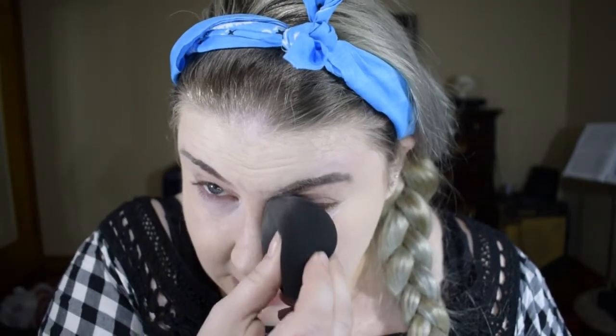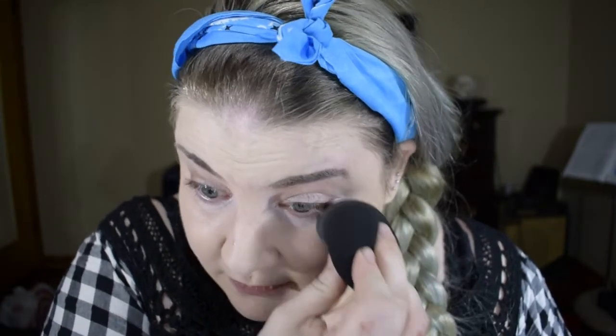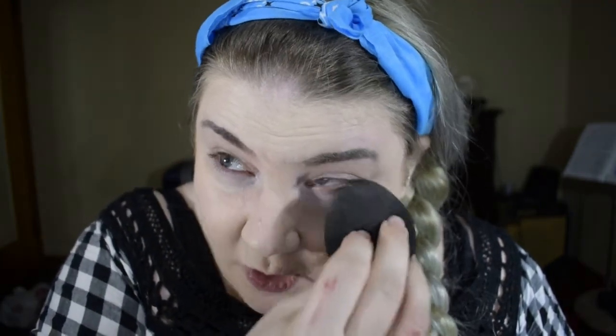This is the Japanese sponge. The brush that I was using for my foundation is also Japanese. It's their dense foundation brush. And then the powder brush is the Sonia Kashuk powder brush from Target. I raved about her brushes before. I really, really love the new line of brushes.